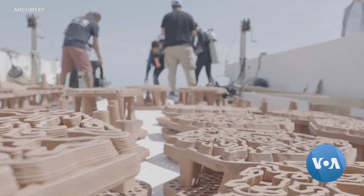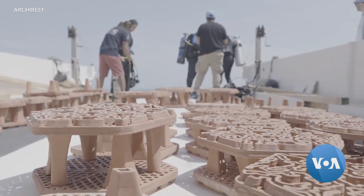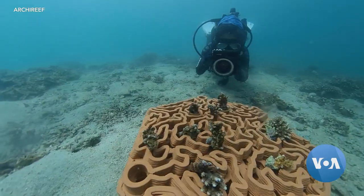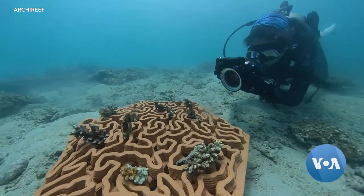Another group that's helping to restore coral is ArchiReef, a climate technology company that's developed 3D printed terracotta reef tiles that can be embedded into strategic areas of the ocean floor as a substrate to help grow new coral.